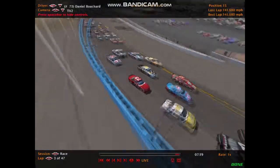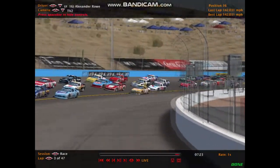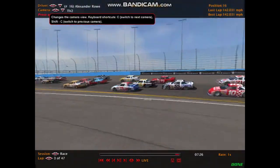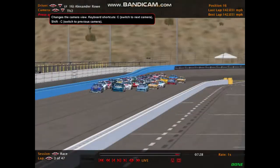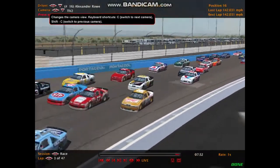In the meantime, Austin Reed gets out of a 4-wide jam, and now he gets himself into another 4-wide jam. That's Sanford, Deaver, and Becker. He's alongside here as they go into turn number 3 now.